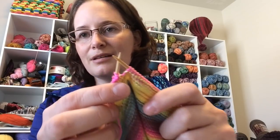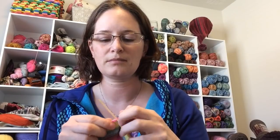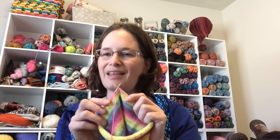You'll see I have this on some bamboo needles at the moment, which for all of you wood needle lovers, good on you. I'm not. I love my metal needles, so I actually have some on order. They should be here soon, I hope. And these, not to knock all wood needles, because some are definitely better than others, are like Joann's, whatever, I can't remember the name of the brand, but they're nothing fancy.